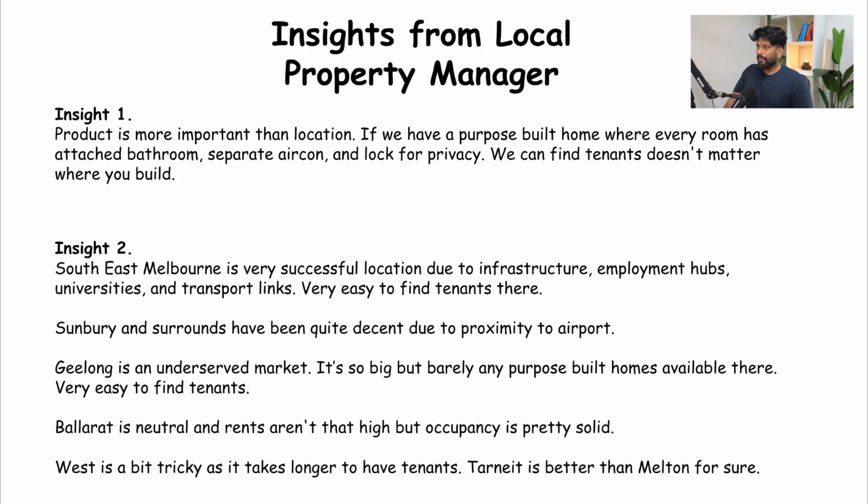Now, third is Geelong, an undersupplied or underserved market. It's so big that barely any purpose-built homes are available there. Very easy to find tenants, which I've showed you in the previous slide. It absolutely aligns with this comment. Ballarat is neutral. Rents aren't that high, but occupancy is pretty solid. But overall, it's a pretty neutral location. Pretty good, actually, not neutral.